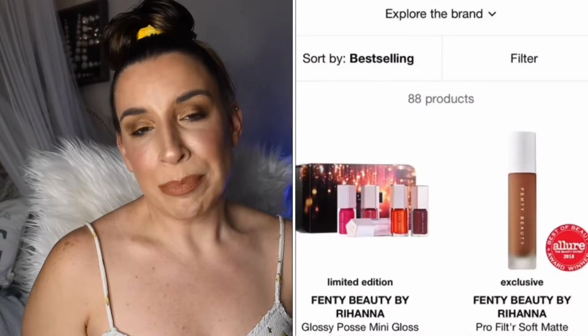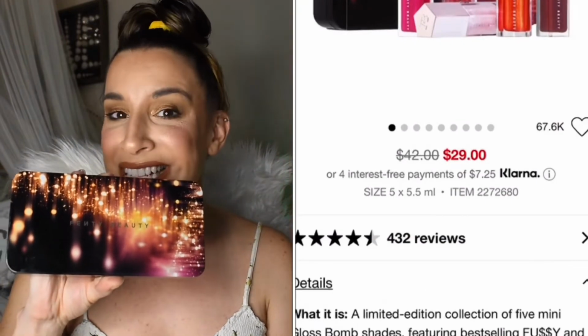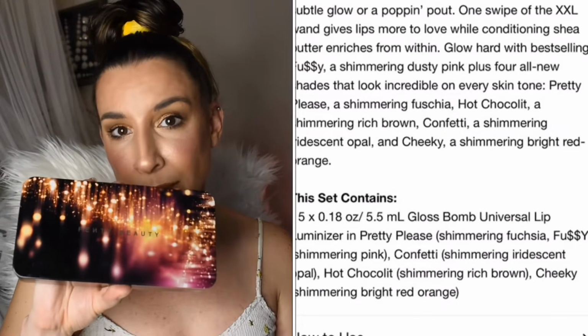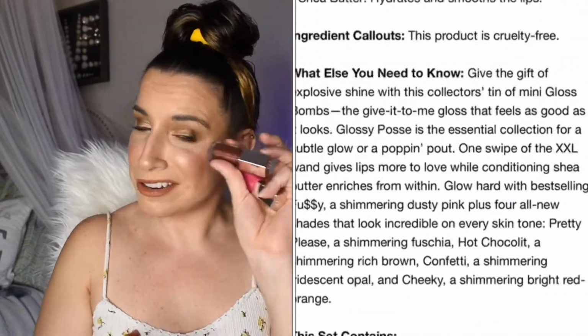So to start, I want to compare the size of the Fenty full-size gloss bomb with their mini gloss bomb so that you can see they have two component sizes, a full size and a mini. The reason that's important is because Sephora sold this set of 5 mini gloss bombs holiday 2019 for $42. The 5 mini gloss bombs that were included were these 5 here: Fussy, Confetti, Cheeky, Pretty Please, Hot Chocolate.